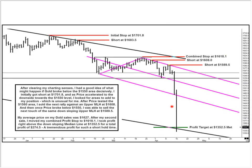Take a look. Price, this is the median line right here. This is the upper parallel. Here's the median line cutting right here. Price got to the median line. I took my money because it's likely to come back to rest. Let me take my money.